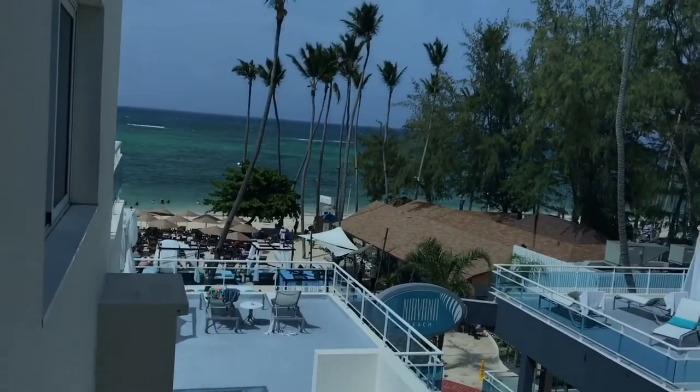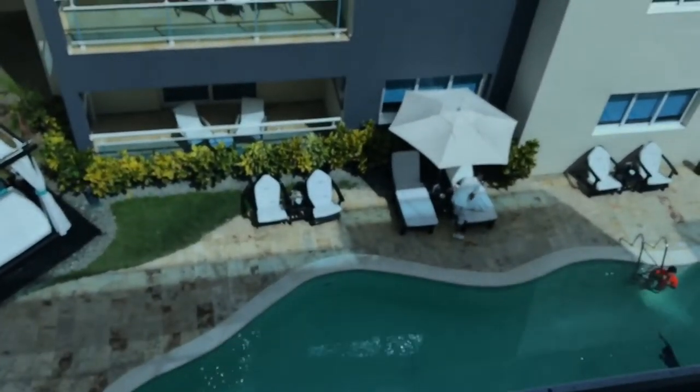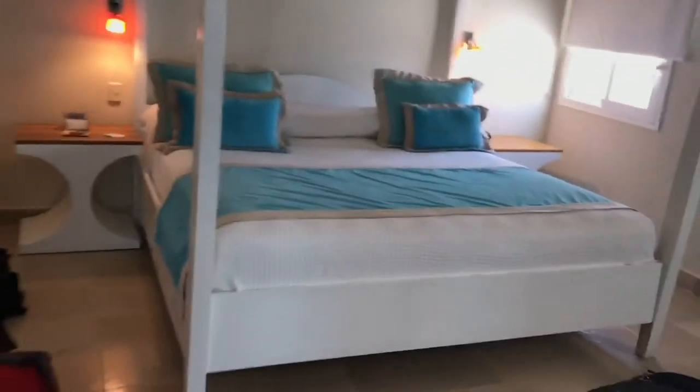The ocean's over there, and then on this side, you open this, you get the pool, now you can see it over there. And then the master bedroom is here, and it's still really cute, and you have a little setup here. And the master bathroom is kind of the same. I don't know where the light is, but it's pretty much the same setup as the other one.